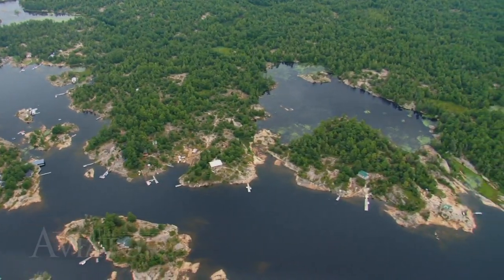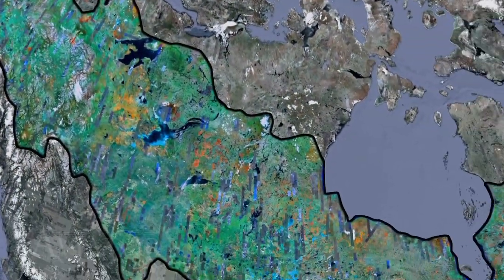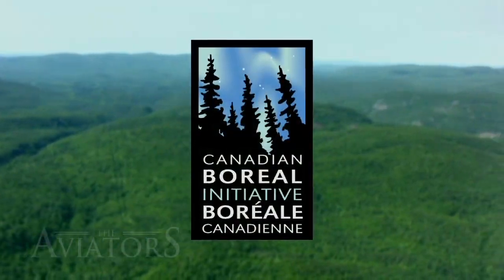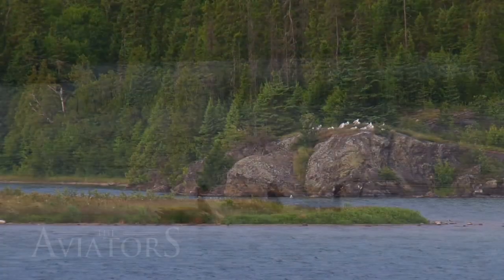The Boreal forest is one of the world's greatest remaining forests. In North America, it stretches from Alaska in the northwest all the way to Newfoundland in the east. A conservation group called the Canadian Boreal Initiative is spearheading protection and conservation efforts of this vast resource.